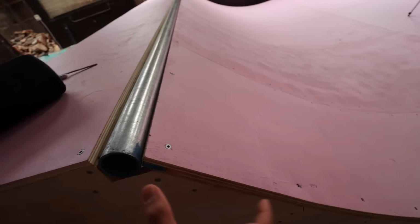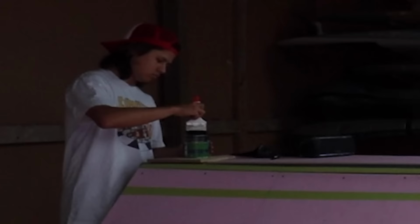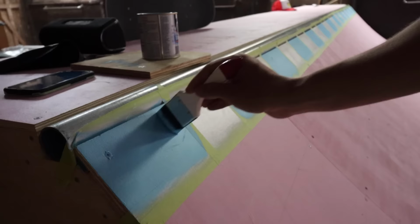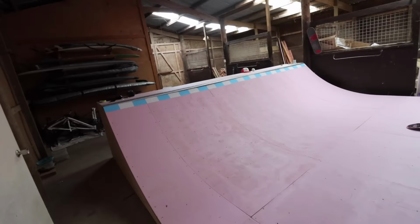Thinking about making them around this big. Time for the satisfying part. Oh yeah! And there we go. It's done. Looks like the ramp they would have outside like an ice cream shop or something.